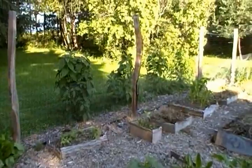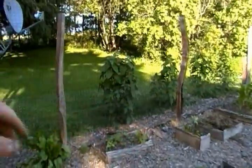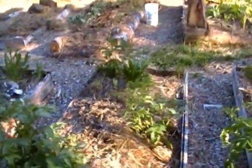You can see some Fusu Jerusalem artichokes that'll eventually be my privacy barrier as they slowly creep out into the yard. Some nice sorrel, some lavender, little japonica corn, some sage. So there's going to be all herbs and things along here. Echinacea, two little ones just starting. But you can see the main theme is raised beds in this area. Each of them have some different things.